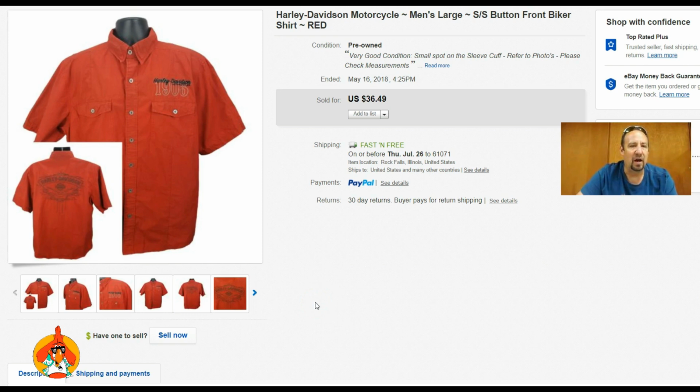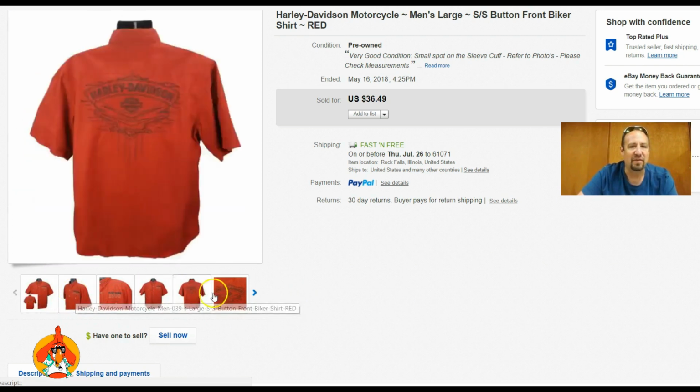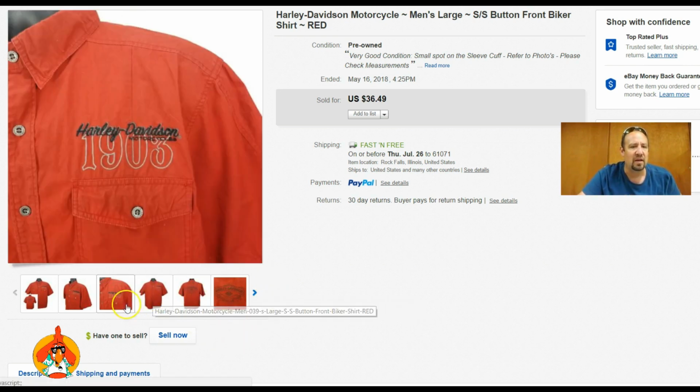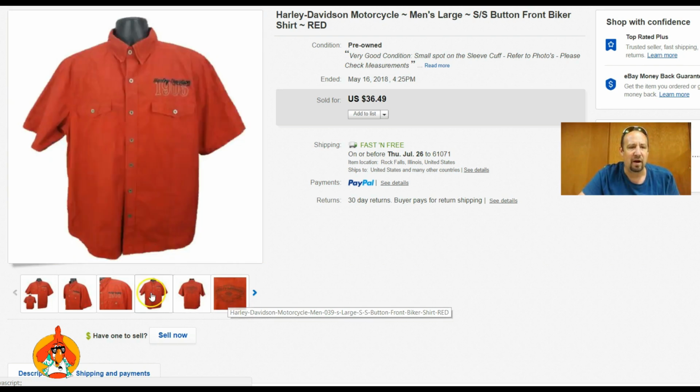But anyway, this shirt here, this is the third time I've sold this exact style shirt. I think I've picked this up three different times. It always sells pretty well. This is probably the lowest I've got for it. I think usually I get around $45, close to almost $50 for this, but this was a large. Just a really nice Harley shirt, all solid red. It's got the 1903 on the front, all embroidered. Back's not crazy, but it's got that nice back graphic on it.